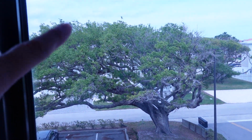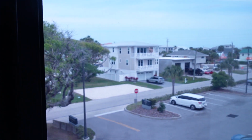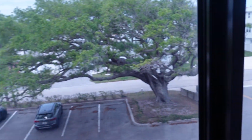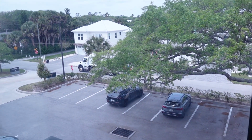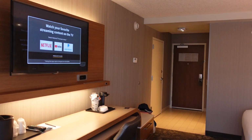Behind this tree is the beach. We're that close, we really are. It's so pretty. This is absolutely beautiful. So happy to be spending the night here, so excited, and it looks lovely. Can't wait to explore St. Augustine.